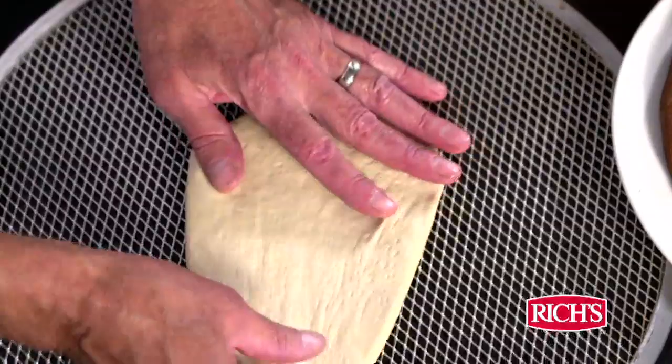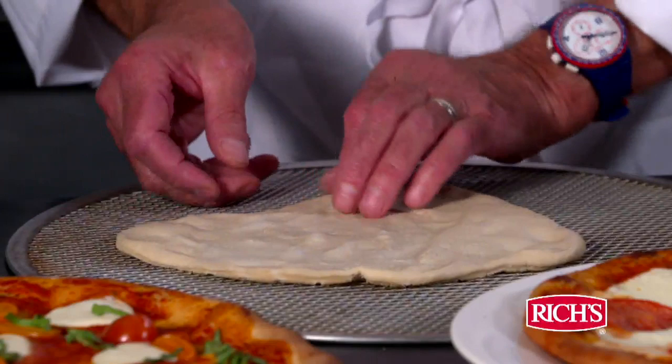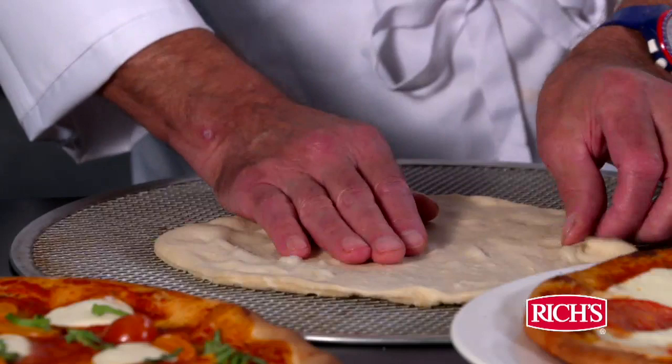I'll stretch our dough without even picking it up. And you can make this as thick or thin as you want. I'll stretch this 6-inch dough to about 12 inches. And even if it's not perfectly round, it gives it that rustic artisan look.